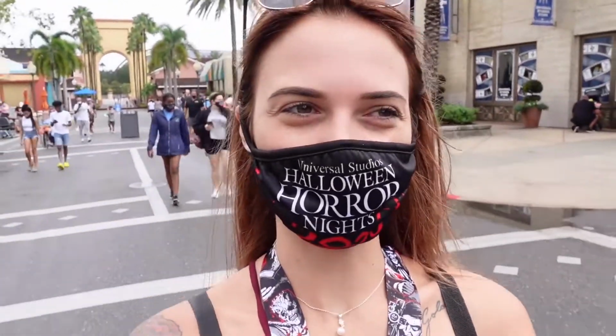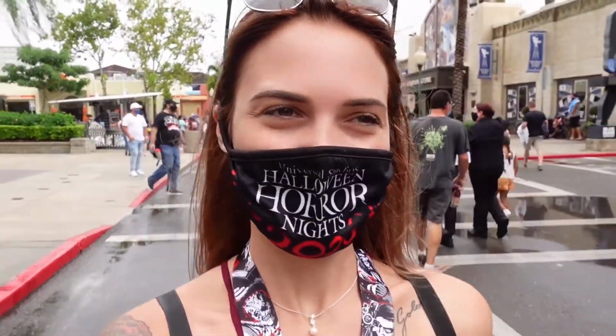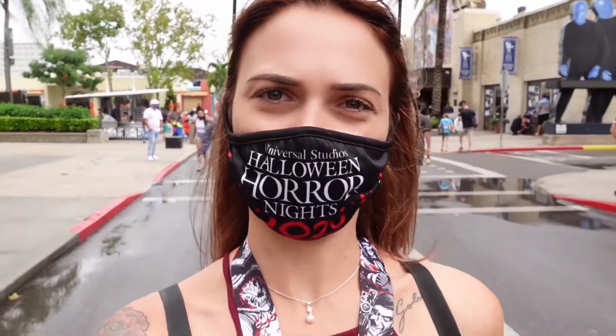Everyone, we are back in the parks today. Yesterday it was a little too hot and a little too crowded to try some of the food. But today we're going to go to the food trucks, try to go to the skeleton bar, and check out all the different food and drinks that they have.